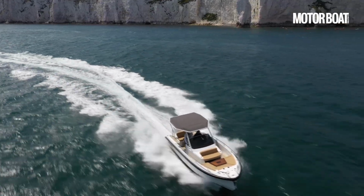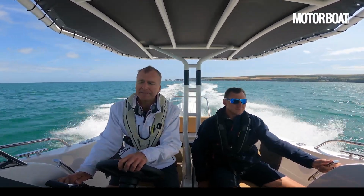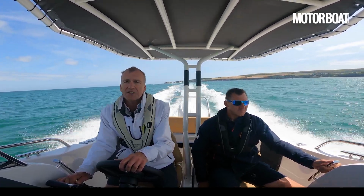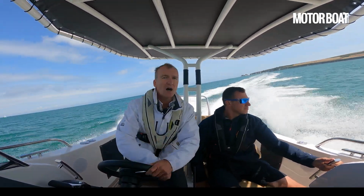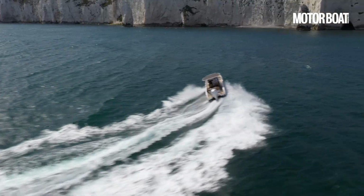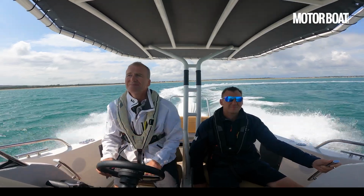But really what Windy are known for is the quality of their hulls. And hopefully we'll give you a chance to see that now. We'll bring it up to speed. Do 30 knots, and let's pop it into a hard port turn. Oh yes, that looks good, look at that. Really nice and tight, really gripping hard, not losing drive.